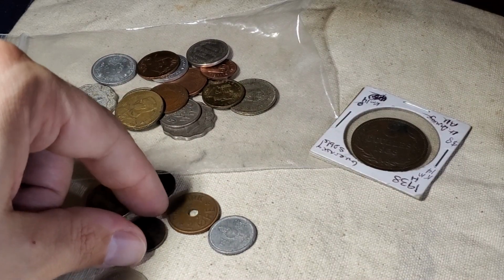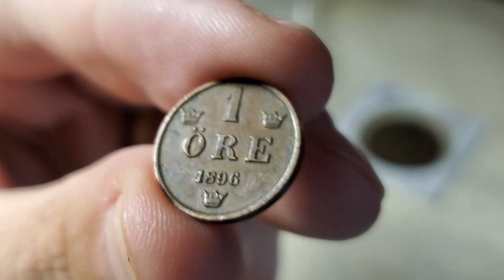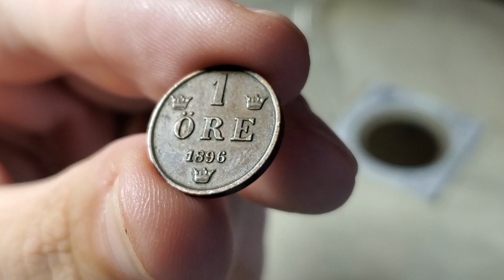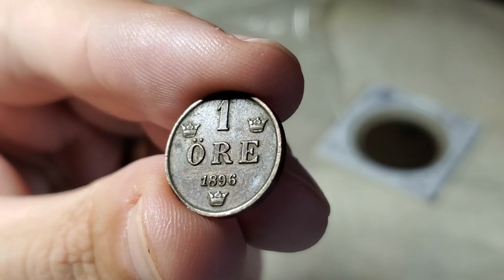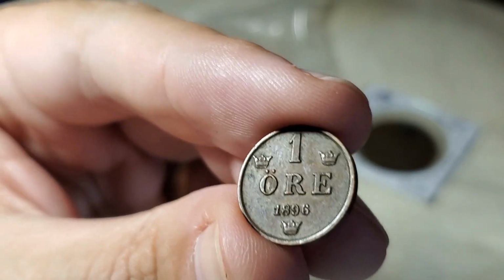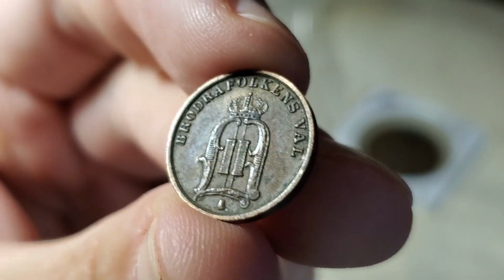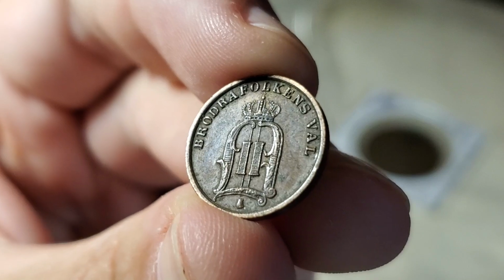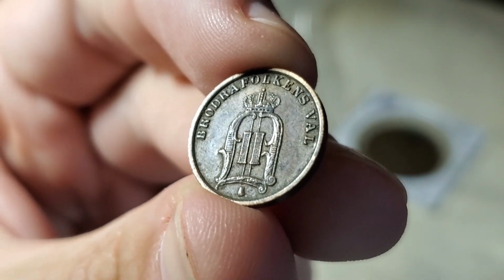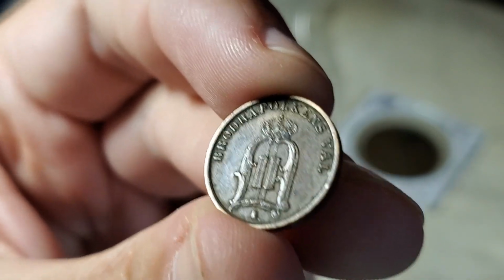This one is probably the most valuable coin I picked up out of this 5-cent bin. I pick up the right one here. This one's going to be a 1 ore coin from 1896. From Sweden, the 3 crowns is a symbol of Sweden. This one's going to be KM 750. And then here we have the monogram of Oscar II. So you see the 2 Roman numeral I's on here for Oscar II. I put a book value of $4 on this coin. However, if you had it in uncirculated MS-60, this would have a book value of $22.